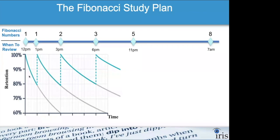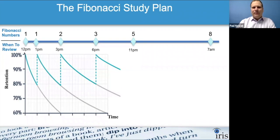review the information? Well, let's say you learned the information at 12 p.m. You see the Fibonacci numbers are on the top here, when you should review on the bottom. You don't have to go exactly in this manner, but if you want to kind of mimic the Fibonacci sequence as to when you review, let's say you finish reading something and you're done at 12 p.m. Put your book away, maybe put your PDF away, work on something else, but you set maybe an alarm on your phone, and now you're saying, okay, at 1 p.m., 1 hour later, I'm going to review that information. Those notes that I took, I'm going to review them. Okay, 1 hour later comes by and you review.